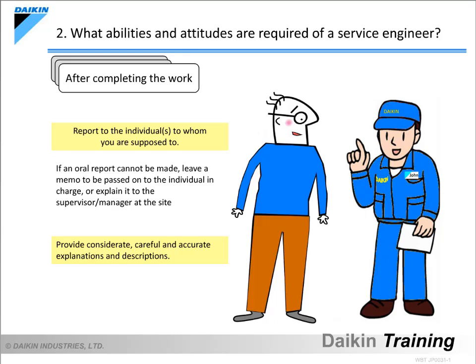Be sure to provide customers with considerate, careful and accurate explanations and descriptions. It is important to understand what the customer wants to know and what kind of information they can comprehend. It is a good idea to create opportunities for the customer to speak. If you are asked a question that you do not know how to answer, tell the customer that you will respond after finding the correct answer, and never forget to keep your word.